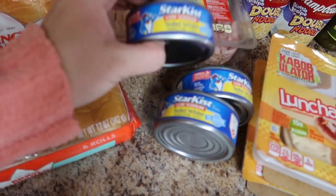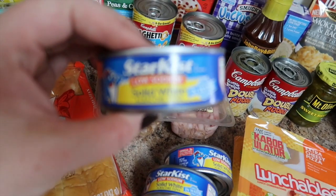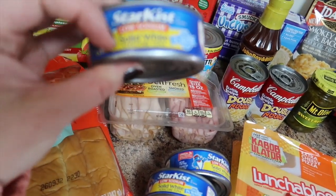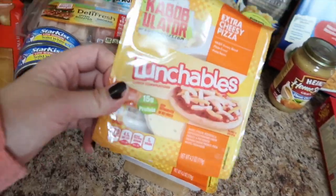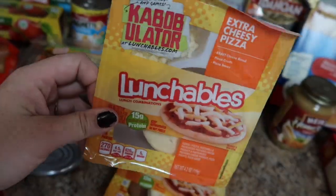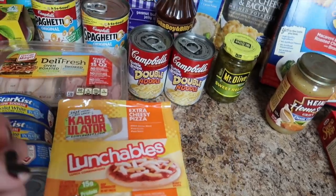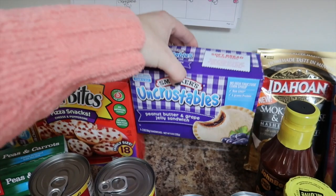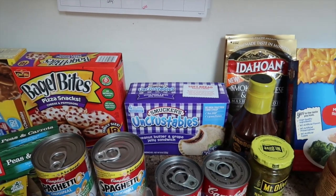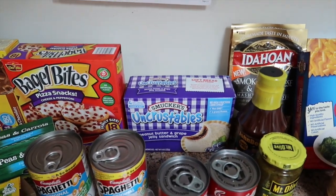She also loves tuna for lunch, and I get the low sodium solid white albacore tuna. She really likes those. And the extra cheesy pizza Lunchables, I put those in her lunch also. The Uncrustables peanut butter and jelly, those are for Mia. She really loves those. Trying to feed a toddler is difficult because they just want to go, go, go.